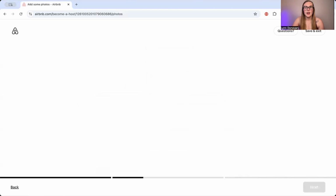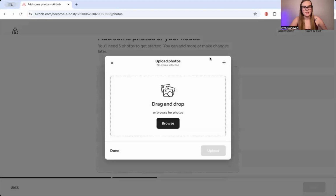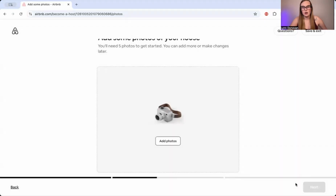Now, as we hit next, this is where you're just going to be adding photos. You add whatever you've got now, but I always suggest getting professional real estate photos. Whether it is a room or an entire place, you want professional real estate photos. That's actually going to put your listing up there. It's going to make it look nice. People are actually more likely to book something that is professionally taken instead of just taken with an iPhone. So I guess I'm going to add a couple of photos of my house right now.